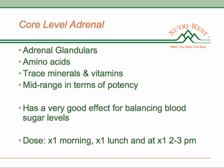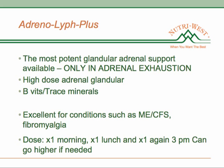Generally 1-3 times a day. And then Adrenal Life Plus, this is the most potent glandular we have, and it should only be used in adrenal exhaustion. Used correctly, this really is very, very rejuvenating for patients with chronic problems, particularly things like chronic fatigue, fibromyalgia, chronic pain, and so on. It can really be a lifesaver. We generally consider 1-3 times a day. You can do higher than that if needed. I've seen people on 6, 7, 8. Just depends on the patient. Please make sure that you bespoke the dosing.